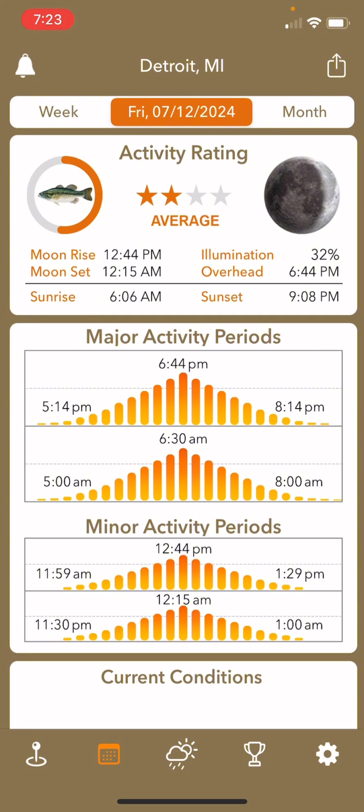And these solar tables, this is true of a lot of different animals, not just fish, but I'm a big believer in this. I know some people poo-poo these solar activity levels, but time and time again, I'll be on a fishing trip, the fish will be really active. I go back and look at this, and sure enough, it happened during a major period.